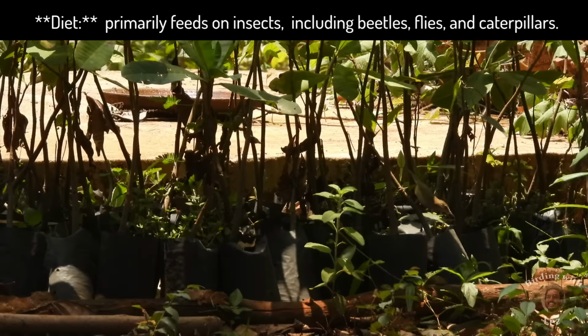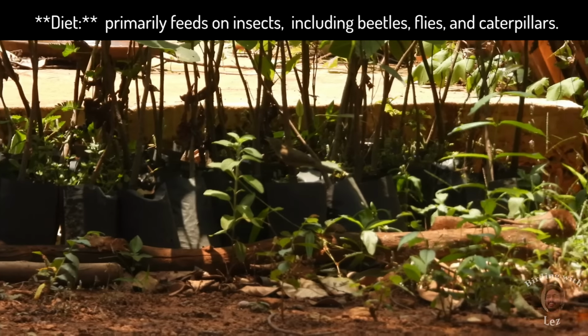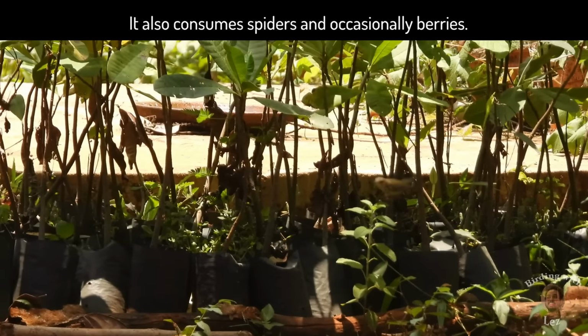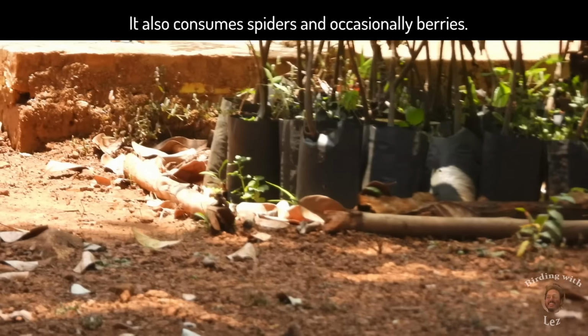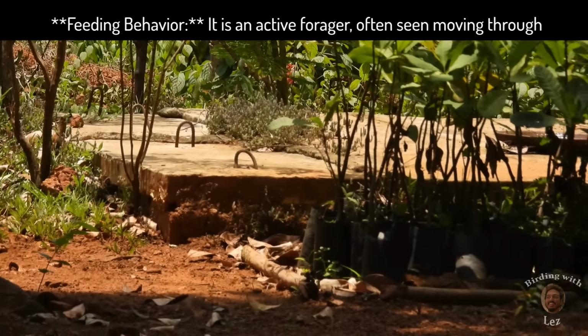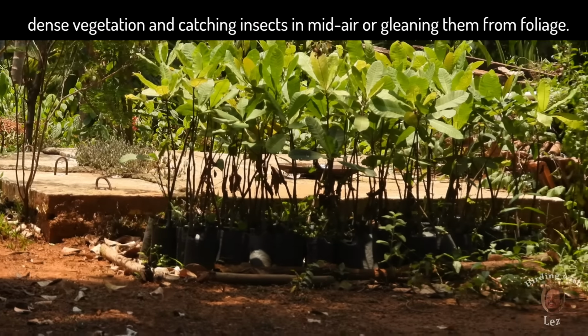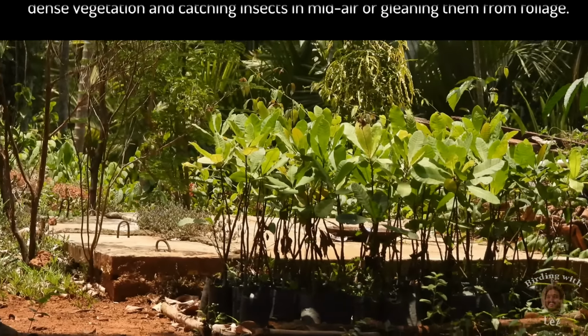Diet. Primarily feeds on insects, including beetles, flies, and caterpillars. It also consumes spiders and occasionally berries. Feeding behavior. It is an active forager, often seen moving through dense vegetation and catching insects in midair or gleaning them from foliage.